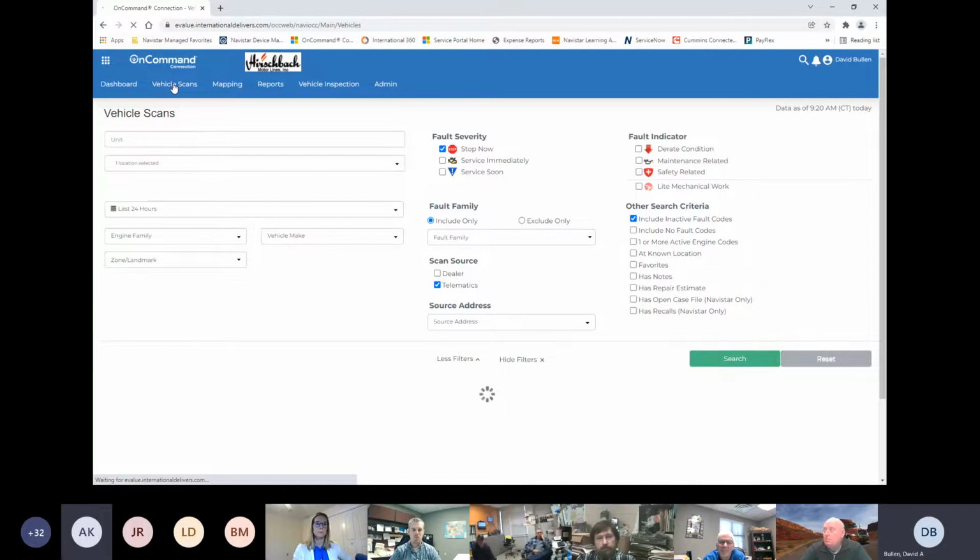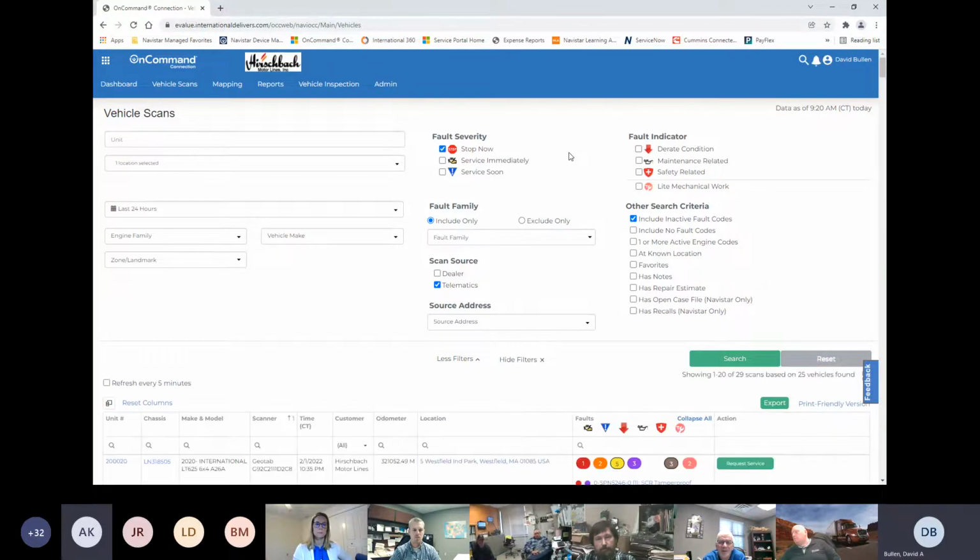I'm in a district of the state. I'm a school bus operation. That's not going to make sense. I'm not going to stare at a map of 50 vehicles in my town, right? So the Vehicle Scans page really is a living, breathing spreadsheet, right? Our back end is Microsoft Azure, so there's a lot of Microsoft tools built into this. And you can see I've got my severities and my fault indicators, so I can pull through that data and work to understand the things I care about.